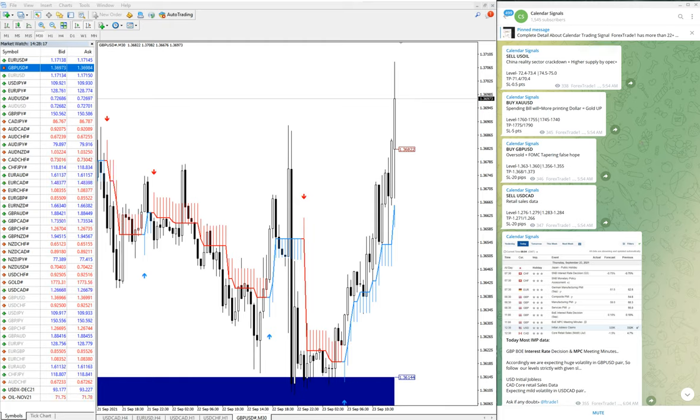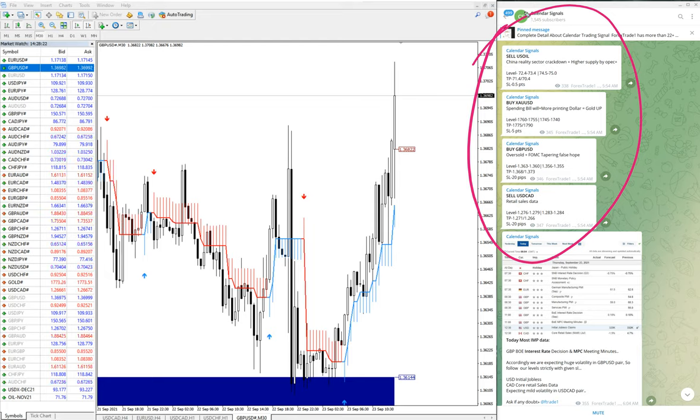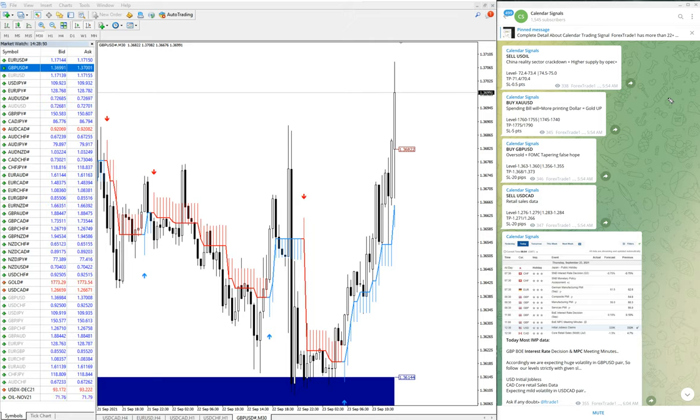And today we have given these four signals: sell USOIL, buy XAUUSD, buy GBPUSD and sell USDCAD. This one, XAUUSD, is gold. So we have given these four signals today, and today by God's grace all our four signals performed and made good profit. We will see how it performed in detail.